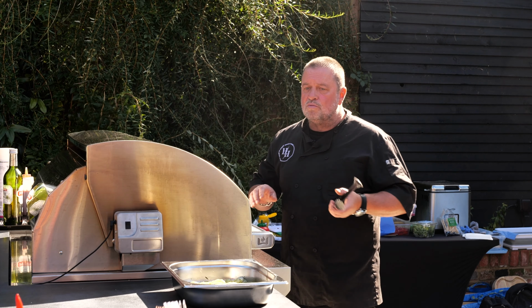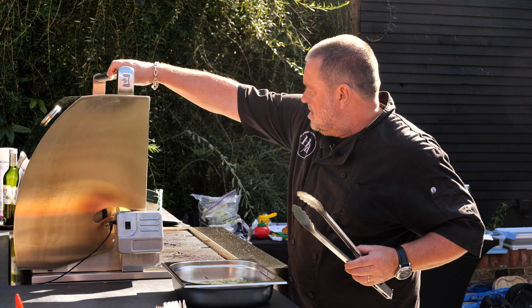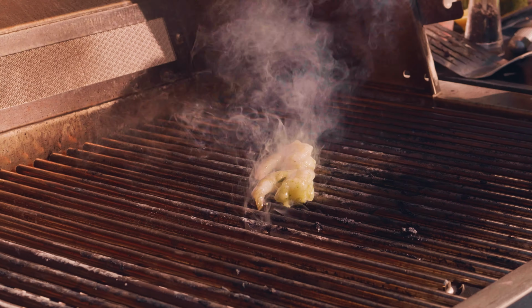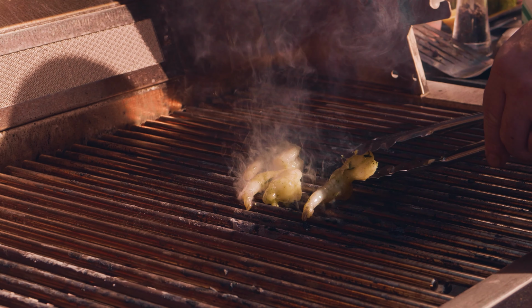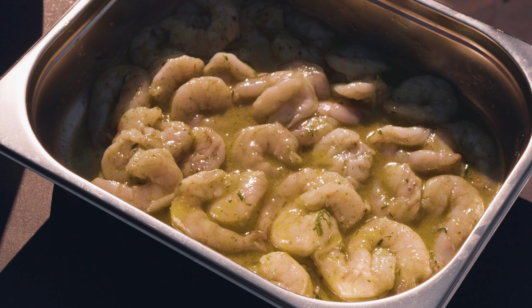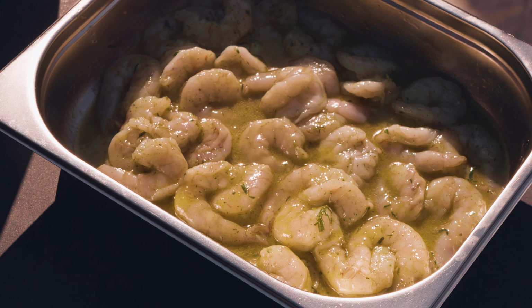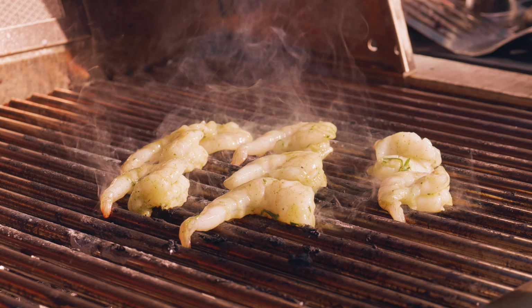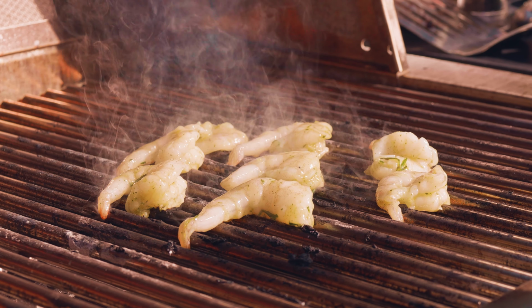So I'm now going to put some prawns on. All right, these are going to flame up fairly quickly. So guys, we're going straight on with the prawns. These are marinated with a little bit of olive oil, a little bit of garlic, a little bit of tarragon, and just a cheeky amount of Pernod to give them some flavour.